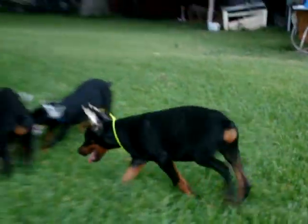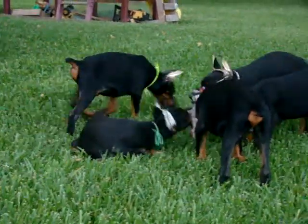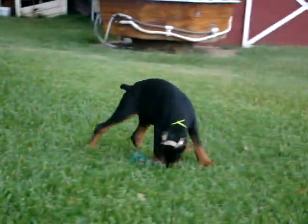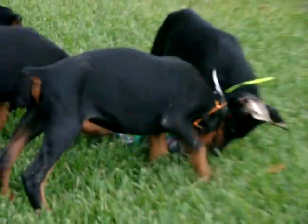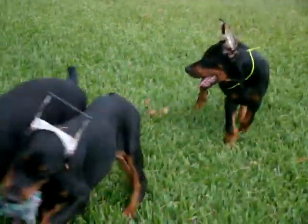Yellow, you're just not into it, huh? Yellow doesn't have as much drive. He says, I'll take the easy one over here, laying by itself. And then they all decide to go get it, too. Yeah, Yellow is more laid back, more of a person dog.